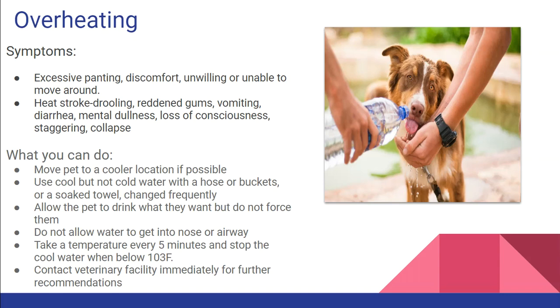You should have a thermometer in your kit, and you want to take the temperature every 5 minutes. And you want to stop when it's 103 because they're overheated still, but it's a safe overheating. Because what happens is you've been cooling them, and usually they continue to get cooler even though you've stopped. But you're still checking the temperature, because if it goes back up, then you resume your cooling. But you don't want to cool them so much and so fast that then you're making them hypothermic later on down the line.